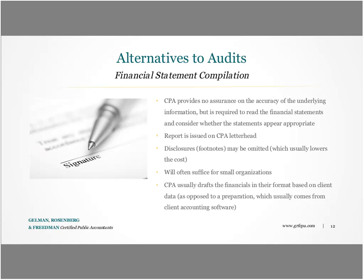So at this point in the presentation, we're going to jump into what we think are the more popular and more prevalent financial statement audit alternatives, and we're going to start with a financial statement compilation. A compilation is a service where a CPA provides no assurance on the accuracy of the underlying information, but we're required to read the financial statements and consider whether the statements appear appropriate.